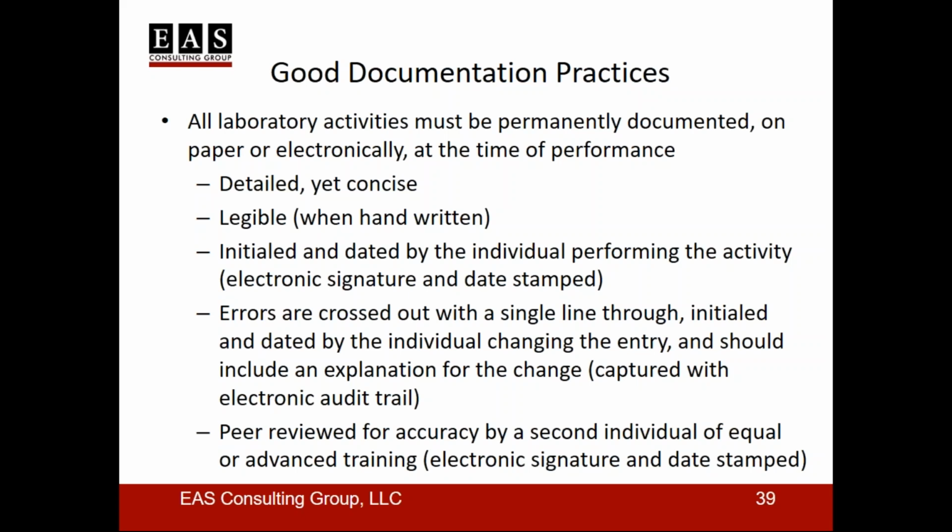It has to be detailed but concise. We don't want people to write a monologue every time they make a set of standards. If it's handwritten, it has to be legible. It has to be initialed and dated by the individual performing that activity. This is whether it's done manually or if it's done electronically. So this is the audit trail that's necessary for an electronic system that is dictated in 21 CFR 11.